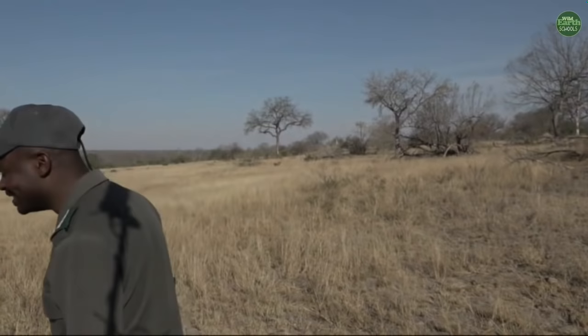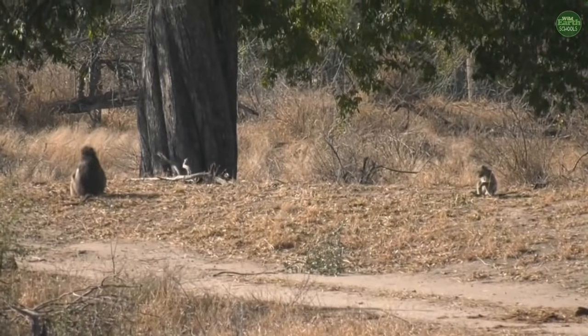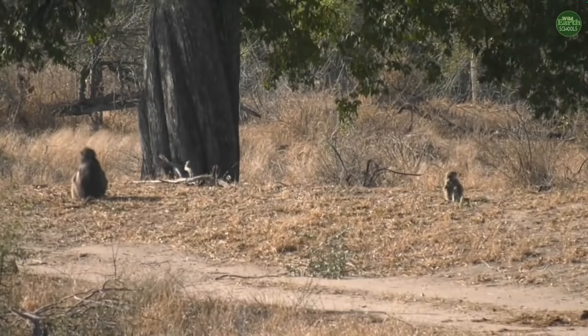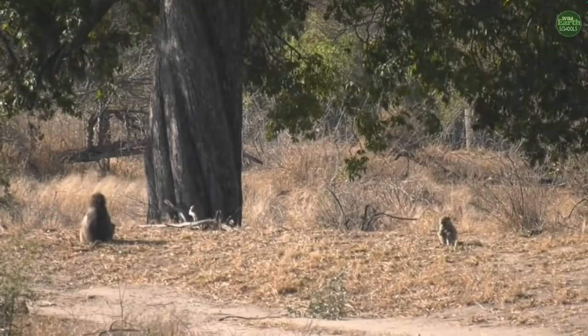Yes, well, they're not actually monkeys. They do look like monkeys. They are related to monkeys and they're actually related to us as well. What we've got there is a family of baboons. The chacma baboon, which we find pretty much all over South Africa. And they were busy playing up in that very big tree there behind that big one on the left.